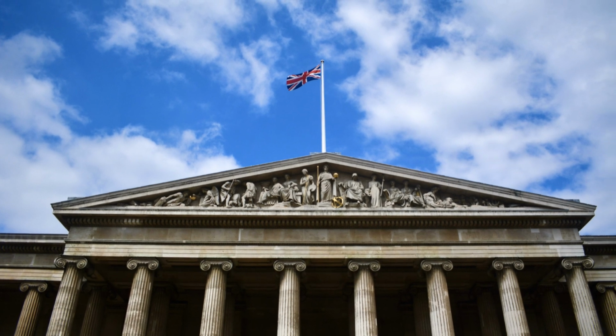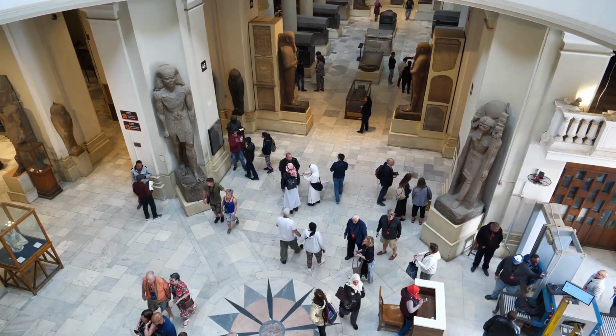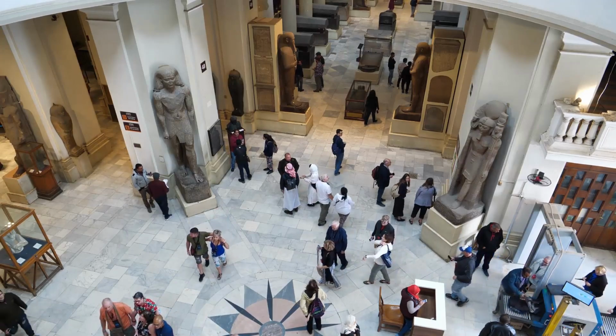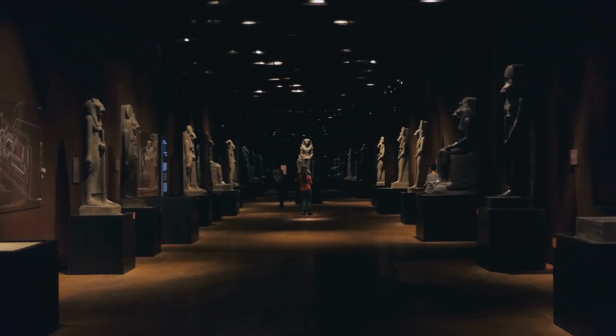First up, we're kicking things off with a classic, the British Museum. This place is an absolute treasure trove of history and culture, and the best part is it's completely free to enter. You could spend days wandering through the halls and still not see everything.